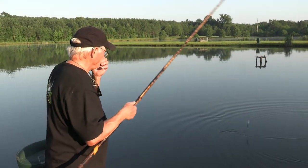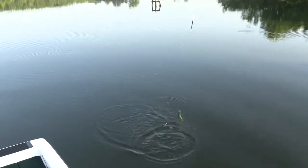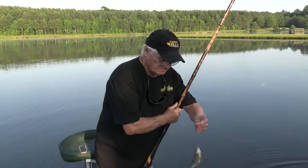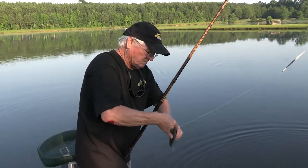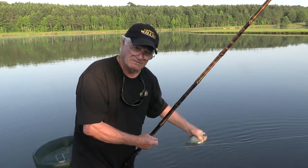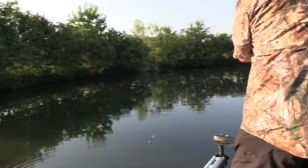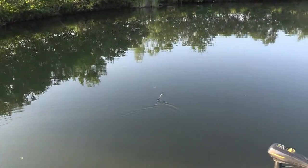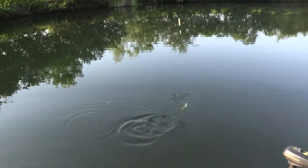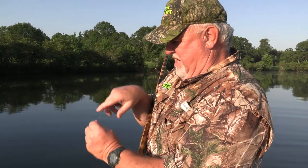Yeah, we got one here. Not very good. There's got to be little ones as well as big ones. These are appetizers, Lance. Pull good, man. He pulled good. He bees a little one.